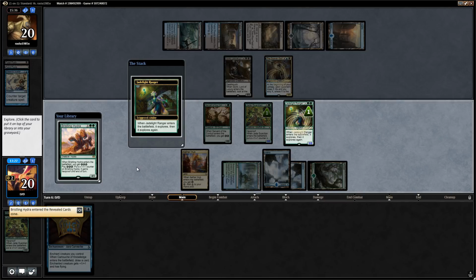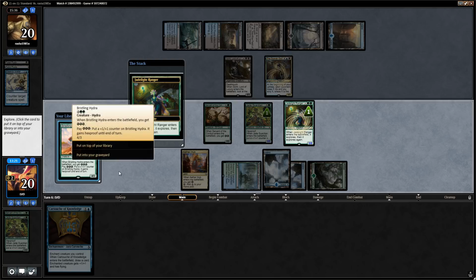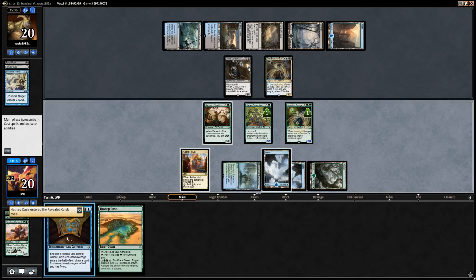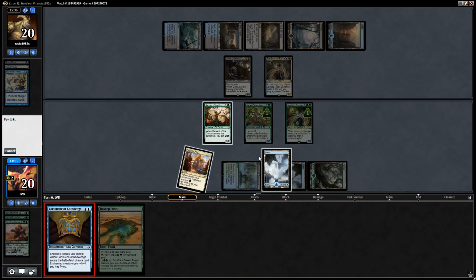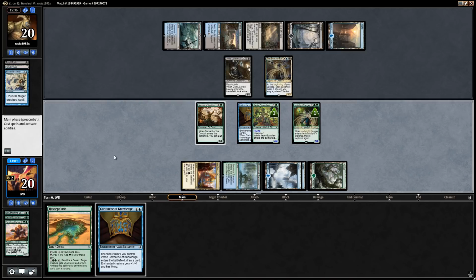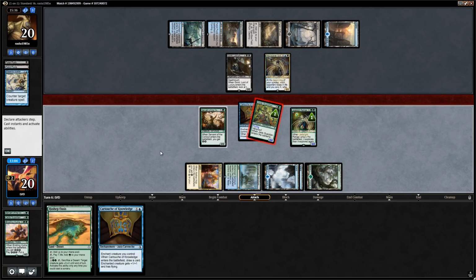Bristling Hydra I don't think is good enough here. It's not great that we're putting all these creatures in the graveyard for Scarab God. And we drew Hashep Oasis. Let's put a Cartouche on the Jade Guardian and try to erase here. Alright, another Cartouche is not bad. Get in for 4.